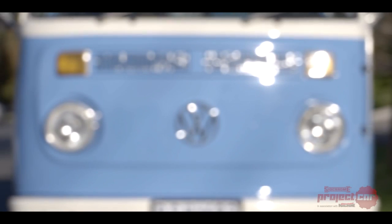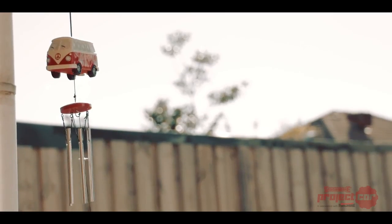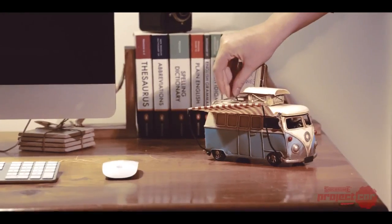Of all the cars to achieve icon status in the last century, only one of them is a van, the Volkswagen Kombi. What originally started out as a low-cost box on wheels is now an instantly recognised symbol with appeal to people in almost every corner of the earth.